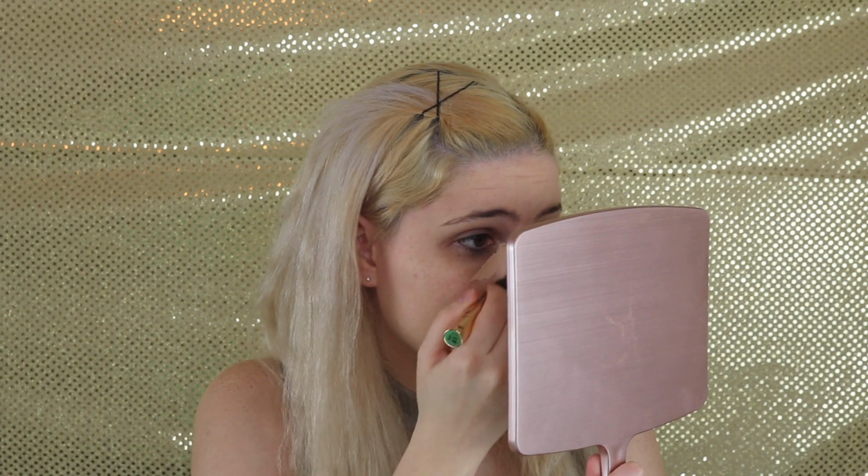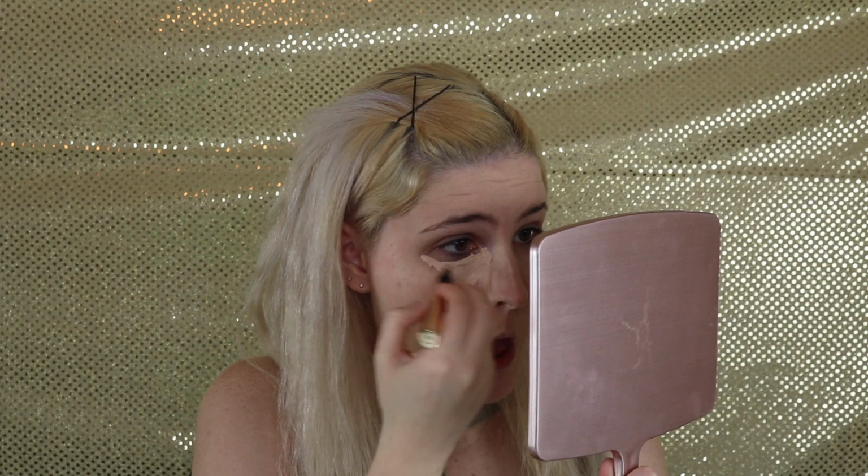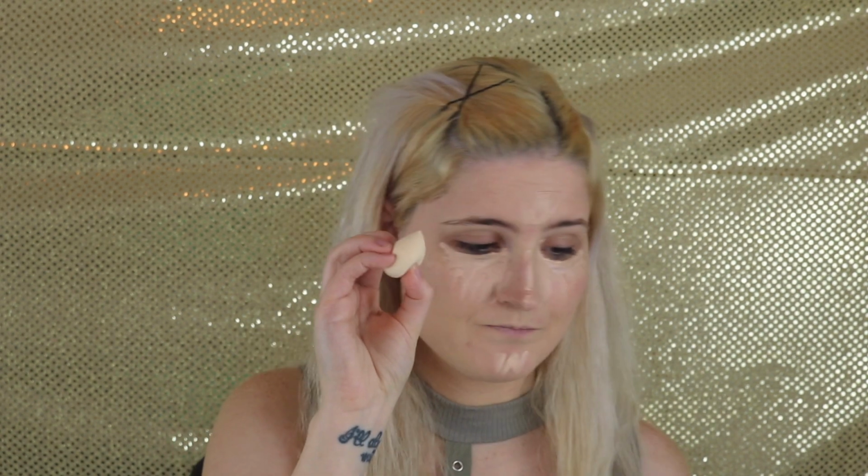Whoa. This is very orange. Wow. This is not just yellow, it is orange. I'm pretty sure this was the lightest shade too, so this should be interesting. We're going to go in with this little blender or beauty sponge to blend it all out, and hopefully it doesn't look so crazy once it's blended out.